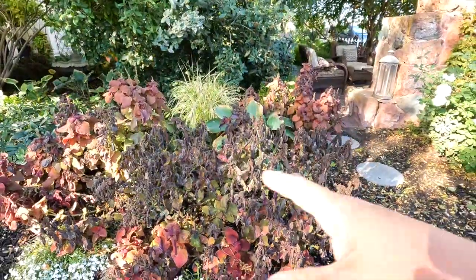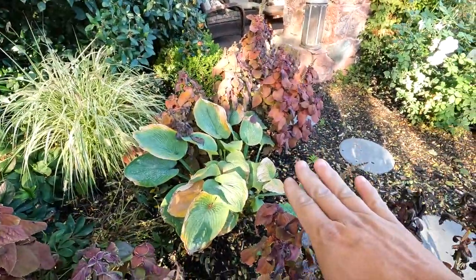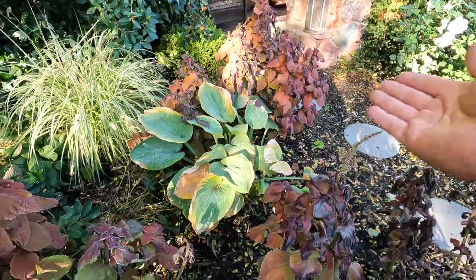So I want to pull some of these things. I'm going to leave the hostas, even though we do cut hostas back in the fall. These will color up bright yellow as we get even colder. So they're actually really beautiful fall interest. So I leave them until they do that, and then we will cut them back.